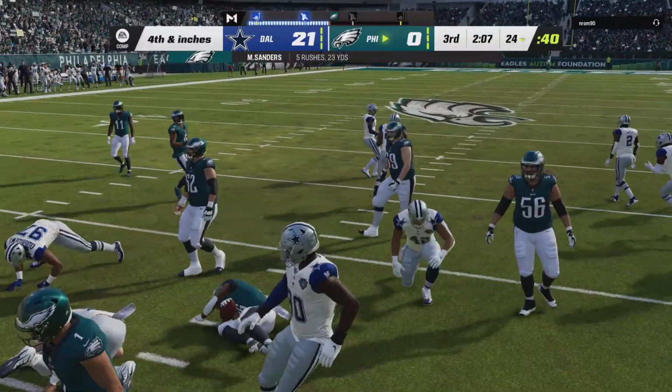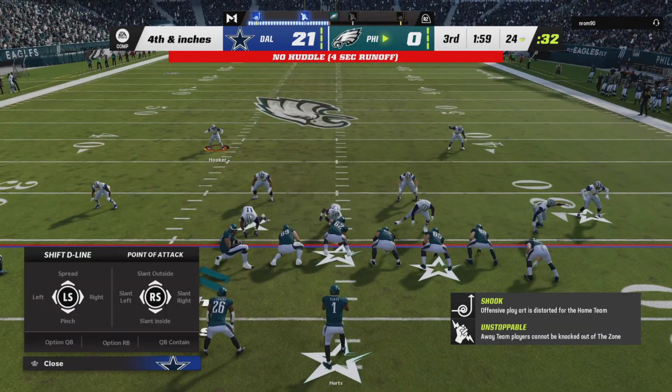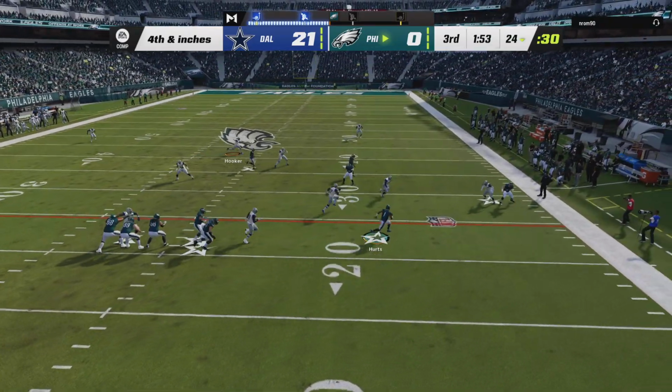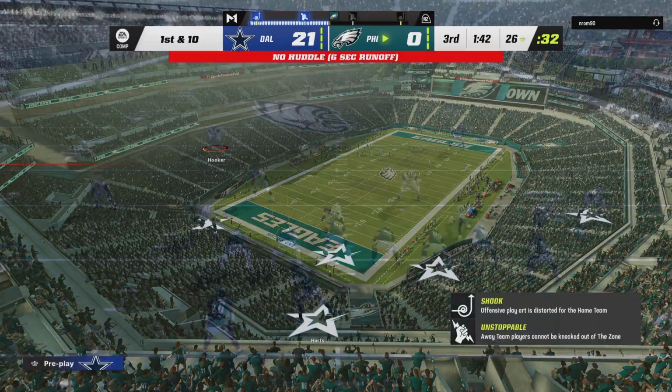On 3rd down, they turn to Sanders. And I don't think he got there, no. He's short by maybe a foot, maybe. Call it 4th and inches. They're going on 4th down with Hurts. And he'll be taken down, but he does have 1st down yardage.